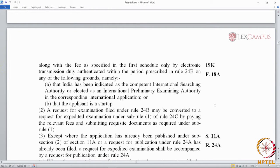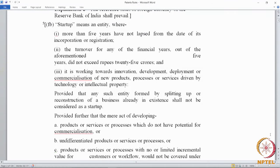A startup is defined in Rule 2 FB. Now, let us look at the definition of a startup. Startup is defined in Rule 2 FB, introduced by the Patent Amendment Rules 2016, and this was a part of the Startup India policy. The Patent Office now has relaxed fees and expedited examination for startups.